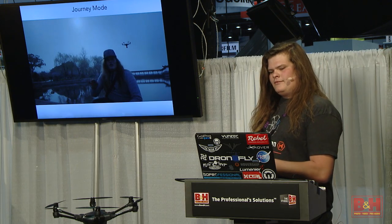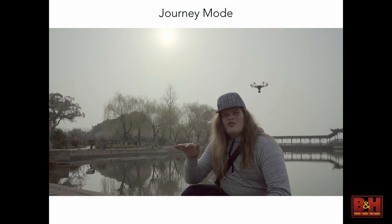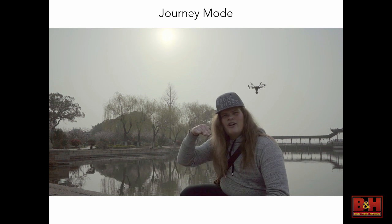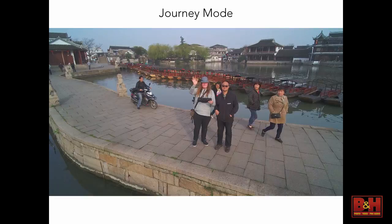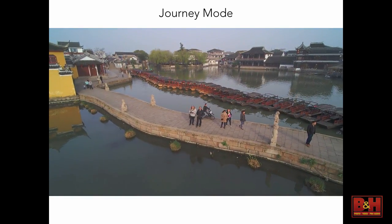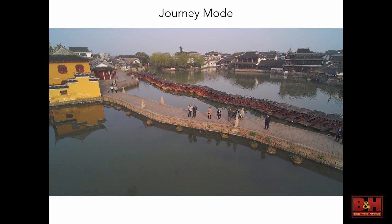We're going to do a journey shot for the behind the scenes video. So in journey mode, you point the camera at yourself, and depending on the pitch of the camera, the drone will go up and out at that angle. So let's do it, David. As you can see, the drone's camera was pointed at about a 45-degree angle, still getting some horizon, and it goes back and out.